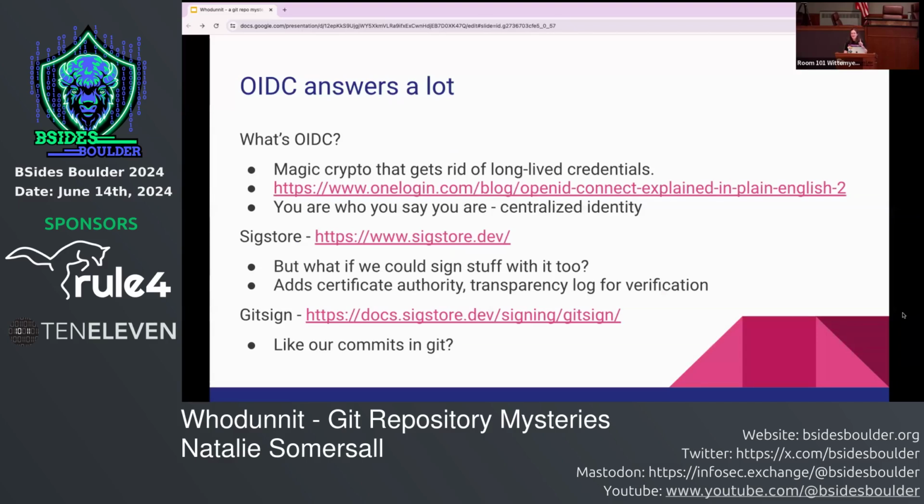But what if we could sign stuff with it too? And that's what Sigstore does. It adds a certificate authority, and it adds a transparency log for verification. And all of the supply chain announcements that have come out of GitHub and a couple other places earlier this month and last month have all been built on Sigstore. And then there's one other thing you can do, but what if we could sign our commits with it too?